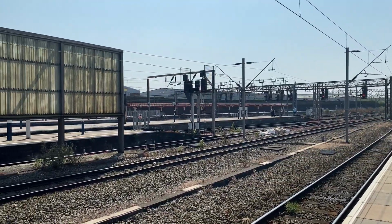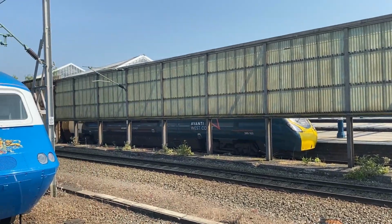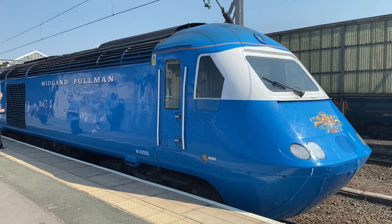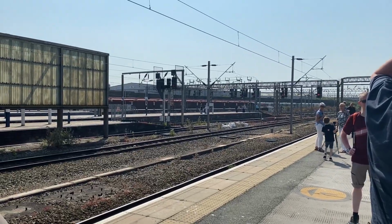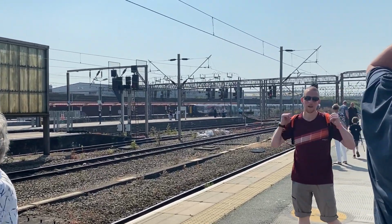So welcome to Crewe, everybody. This was the first stop we had on this journey in order to get out and stretch our legs and take some pictures, and Crewe has such a lovely station. I took a few pictures of the back of the train and the cab, along with some mainline workings such as this London Northwestern Railway service, before we reboarded to continue the journey north.